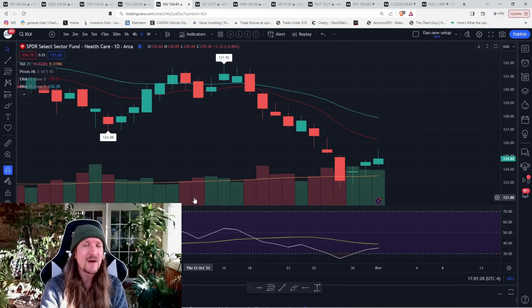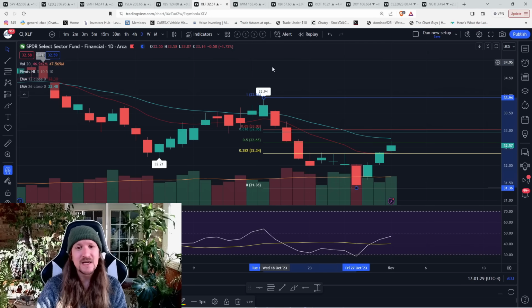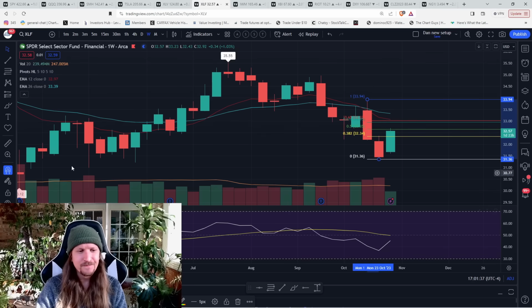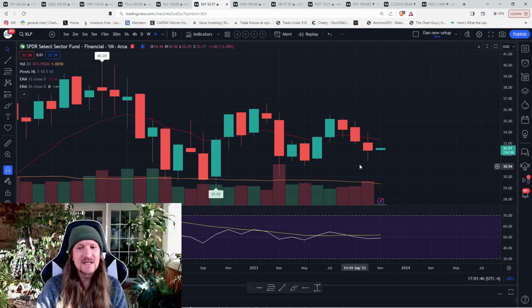I'm looking at QQQ, XLF, XLV. XLV is the weakest and has the most proving to do at this point. XLF is the strongest bounce. It got over 50% retracement. We broke through that double top at 32.37. And again, you just look at the weekly chart, and we've already gotten back more than half of that big 2-week drop.